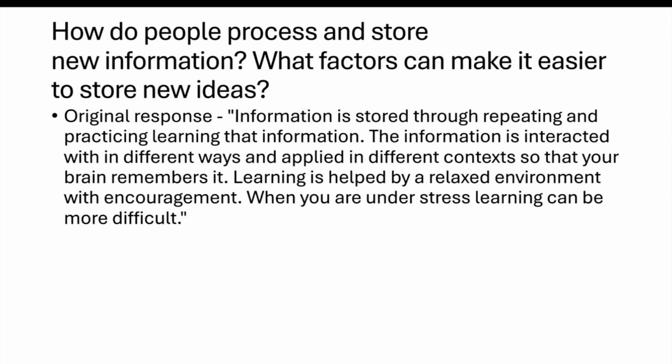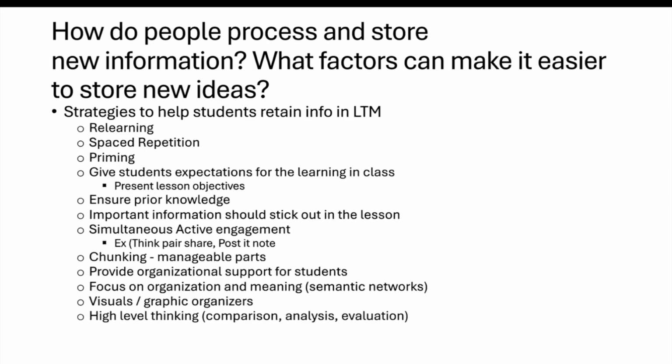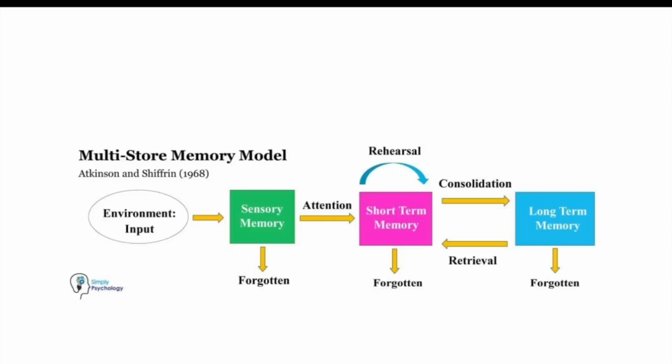So I think I had some vague ideas about how humans process information, but I didn't have specifics. So now to present my knowledge, we're going to talk about the multi-store memory model.